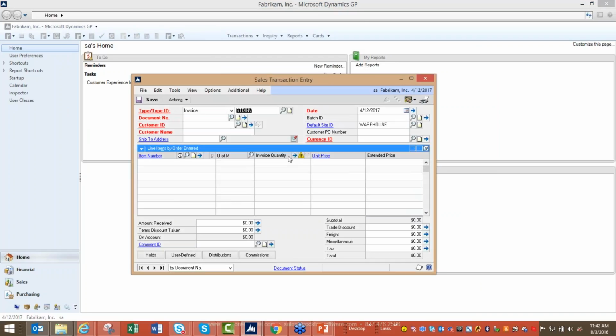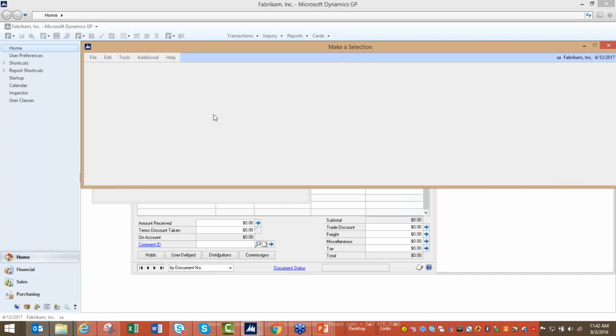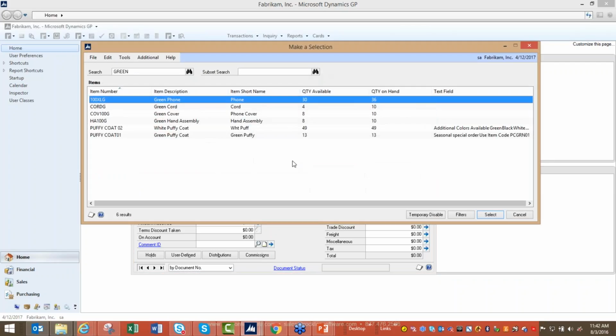So we're going to pop into a sales invoice here. Let's grab a customer. See what we got under West. We're going to sell the West Side Cable Service. I'm going to look for something green in my items. How cool is that? When I search items, I get that green, but we did a little customization in here too. Just using a calculated field, I can show quantity available and quantity on hand.